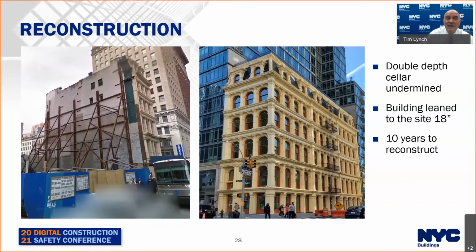18 inches out of plane. How could you even justify 18 inches for a building out of plane? But yet it stood. Why did it stand? Because there was such redundancy in the geometry of the building when it was built.